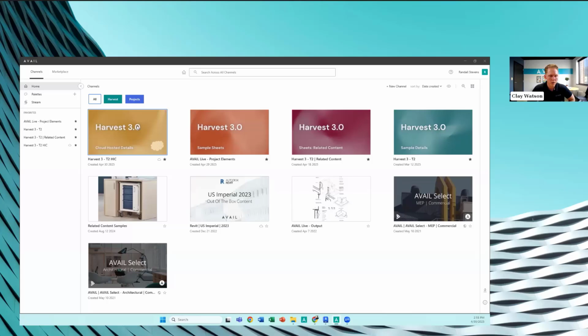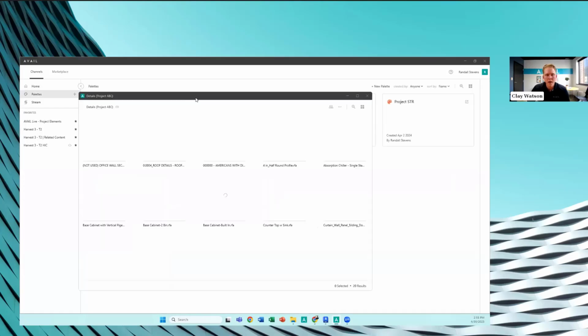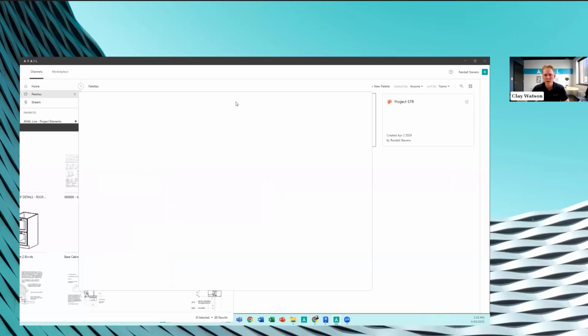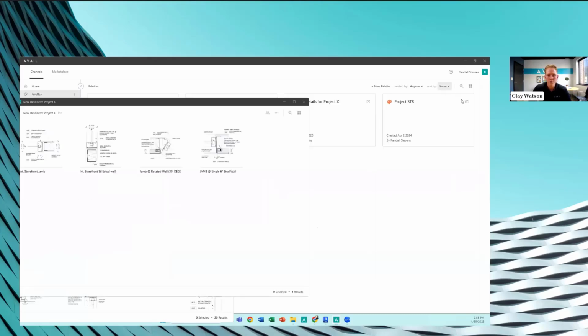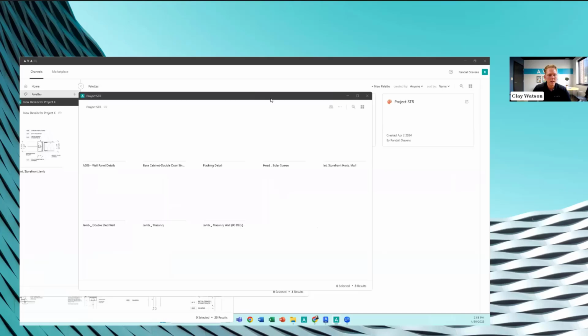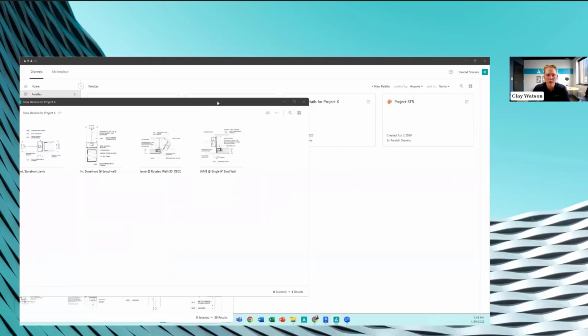We do have a question on palettes in general, talking about can you open several palettes at the same time, and how that looks in the interface. So yeah, you can open up separate windows for each palette if you're looking at them side by side and comparing, or dragging and dropping from palette to palette. That can be done. But it is just like multiple windows, all about screen real estate, how many you want to open at a time.